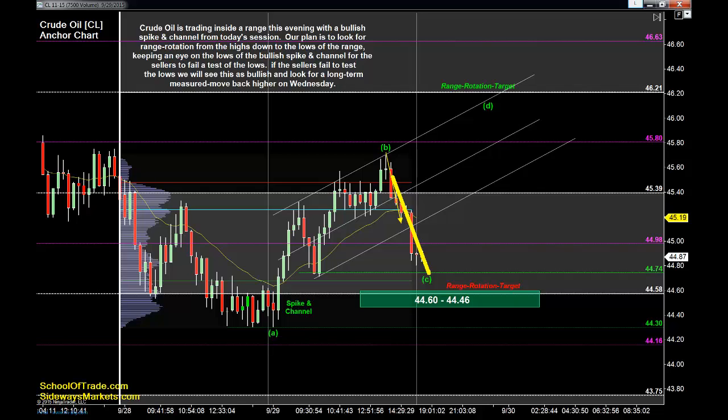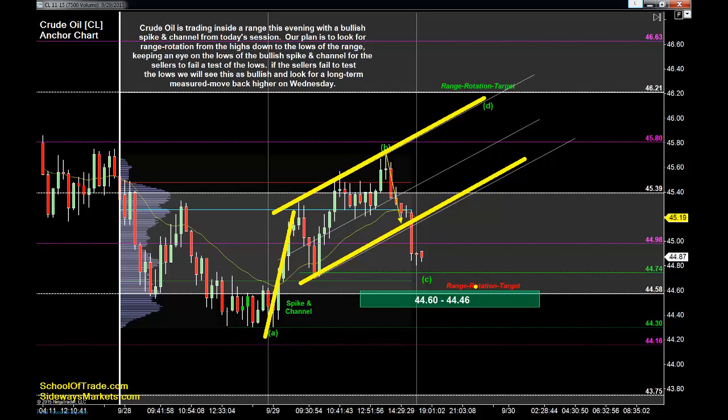And remember, it's a spike and channel. So we were talking about this earlier, right? If you had a bearish spike and channel, like we saw on the gold or the S&P, you're looking for buyer failure to sell. We're looking for seller failure to buy. So we have a bullish spike and channel. That's clue number one. That tells me to expect a deep correction. How deep do you go? 44.74, right? That would be about where you expect to see the correction.